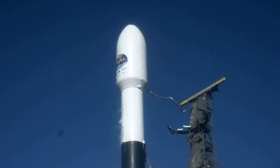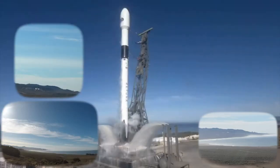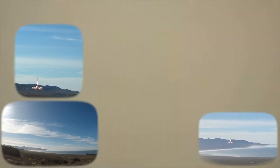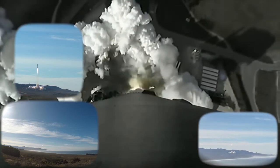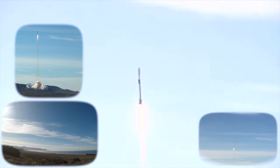T-minus 15. 10. 9. 8. 7. 6. 5. 4. 3, 2, 1, 0. And liftoff of Sentinel-6 Michael Freilich, continuing a legacy of ocean observation and international collaboration to benefit all humanity. M1D propulsion is nominal.